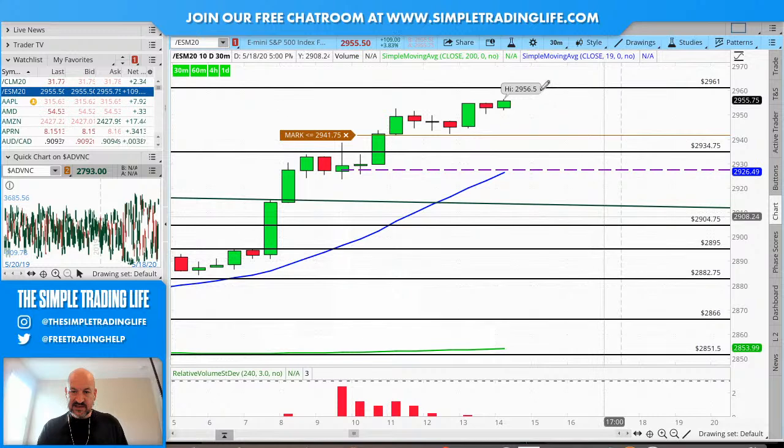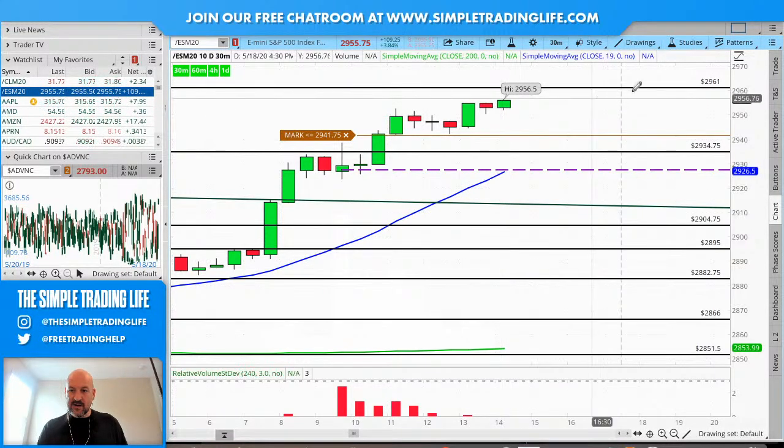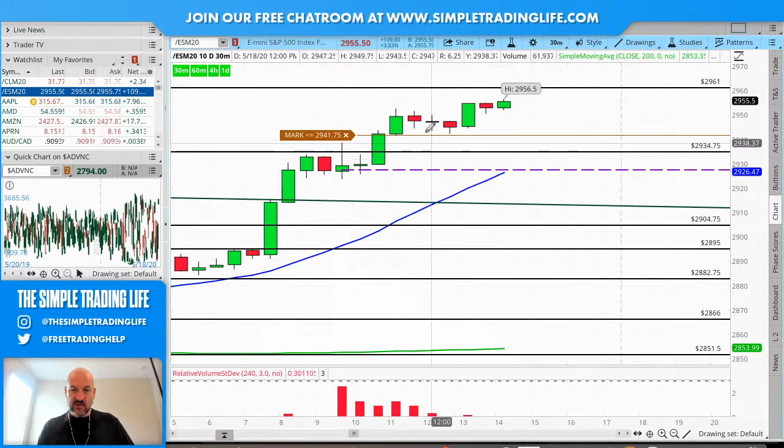So we're watching this candle. It broke the top of these two, and we're seeing if we can get any continuation anywhere near this resistance level up here. So that's what we're watching for. And while we wait to see if that's going to play out, again, what we were talking about right here.